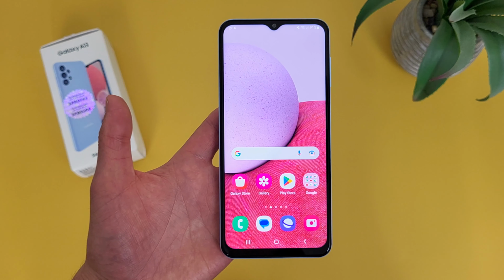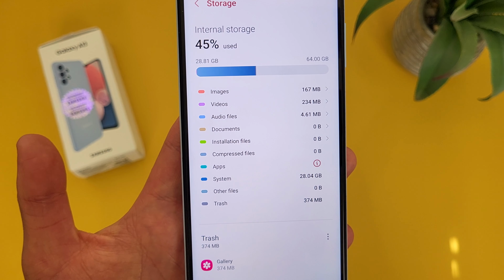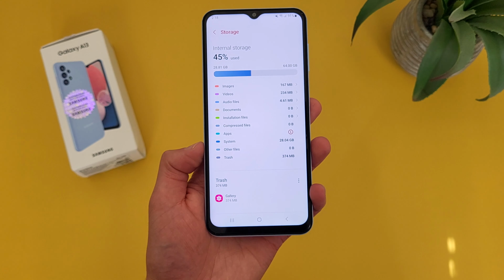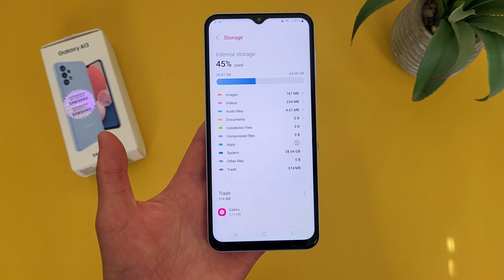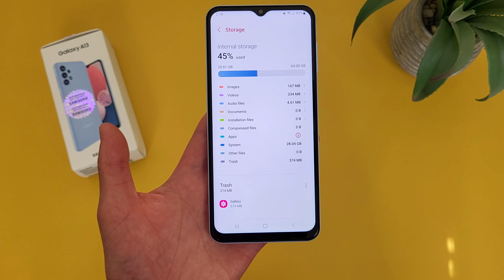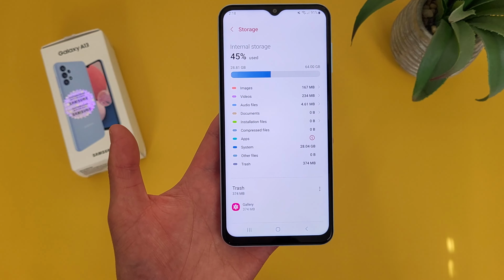Now, when it comes to storage, it's kind of a gray area because on one hand, the phone in my hand does have 64 gigabytes of internal storage, but for what it's worth, I did get it unlocked on eBay before it actually even reached US carriers. And I believe pretty much any version of this phone you get from a carrier is only going to have 32 gigabytes, which in my opinion is definitely not enough space.